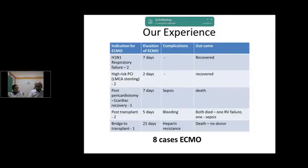In acute respiratory failure, we have used it for about 2 patients, who were H1N1 influenza patients. The duration was 7 days on average, and they recovered. Both were taken off the ventilator, their oxygenation was good, and they were discharged.